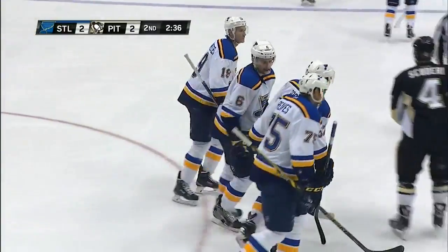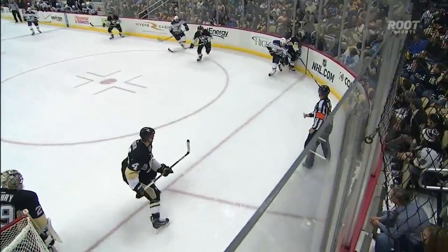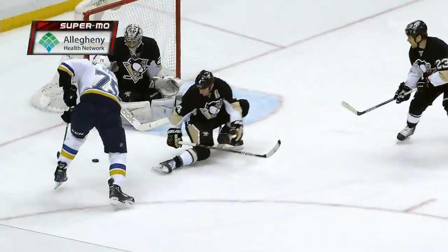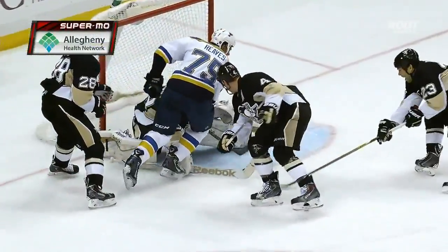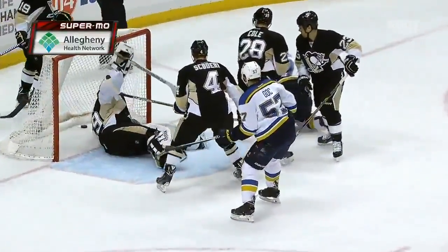Well, Reeves was unbelievable in that shift. He was like Superman. I tell you, he was flying all over the ice. He turned the puck over. He set up Ott the first time. And this time, Reeves takes the puck to the net. And there's the chip by Ott. There's Reeves, the poke check. And then Gotch finds the garbage. He puts it right in.